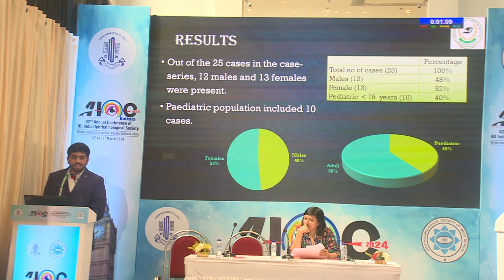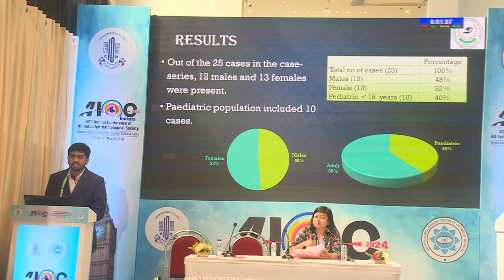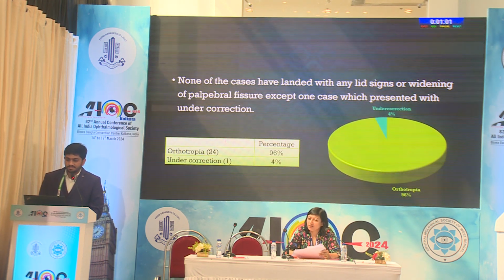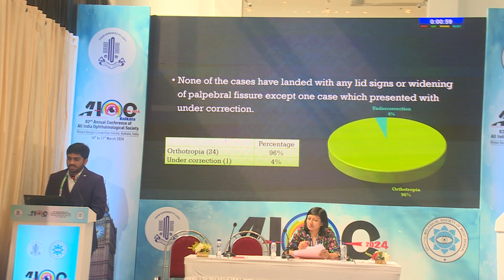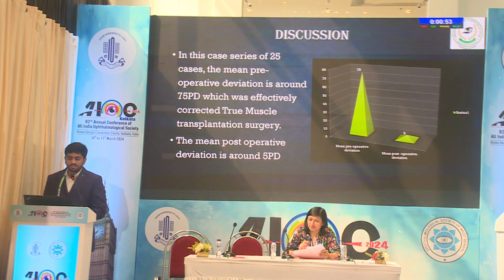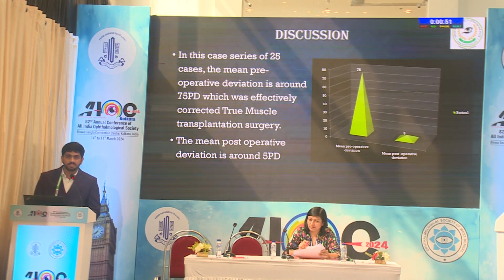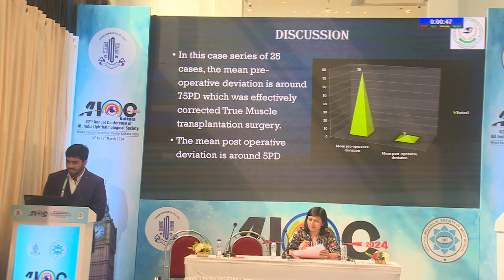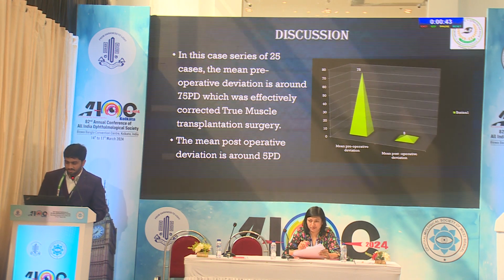Out of the 25 cases in this case series, the male-female ratio was almost equal and the pediatric population was around 40%. None of them had any complications of lid lengthening or widening except that one case of undercorrection. In this case series of 25 patients, mean pre-op deviation was around 75 prism diopters, which was effectively corrected, and mean post-op deviation came to around 5 prism diopters. P-value was found to be around 0.05.